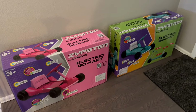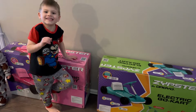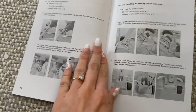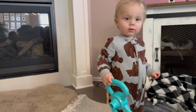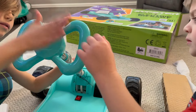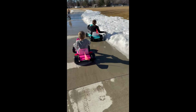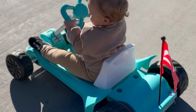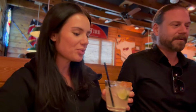Something fun just showed up at our door. Yeah. Brody chose a pink one and Dior chose a blue one. We're gonna open these up. Yeah, please. This is for the flag. Ooh, yeah. Do you have the steering wheel? Tasty though. Oh, it's spicy. Are we Texas Roadhouse?